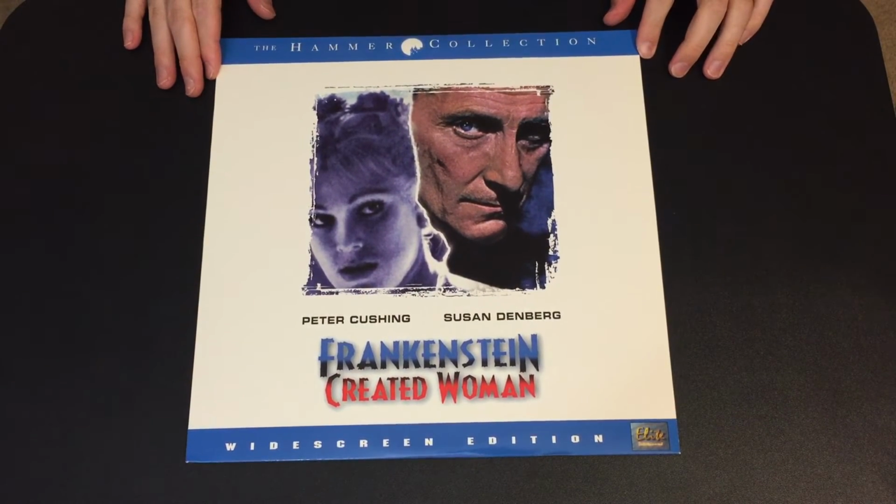These eventually started making their way onto DVD, and then they switched over to DVD to do a few more titles. But eventually all of these went out of print, and so for a long time before the current run of Hammer on Blu-ray, both here in the States and in the UK, started up, a lot of these Elite Anchor Bay Hammer Collection Laserdiscs were still desirable, and they still are quite desirable actually, because they're well presented. It would be really cool to have the entire run, but so far, this is pretty much my only one, and because it's in perfect shape and was pretty cheap for what these go for, I was totally on board. So this is the Hammer Collection Elite Anchor Bay release of the classic Frankenstein Created Woman from 1967.